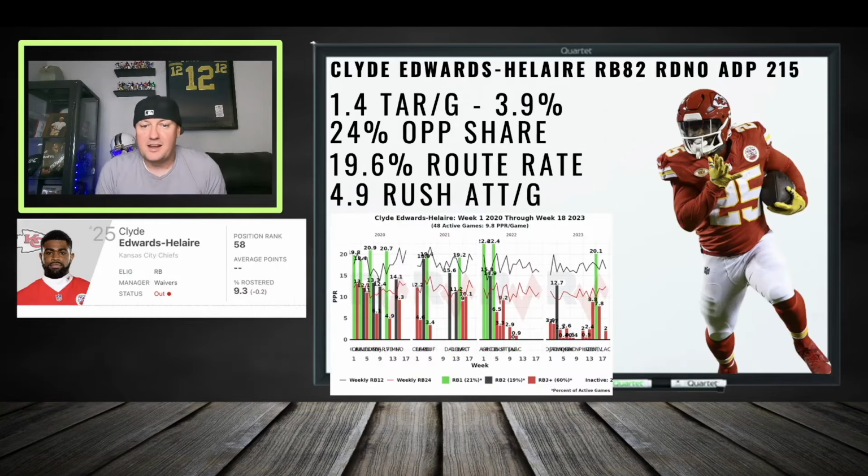Clyde Edwards-Helaire, he's just in the Chiefs offense, rostered in about 10% of leagues, and the fact that he's on the Chiefs offense and could come back anywhere down the line could be the guy that could help you out, and you got him in the free square spot.